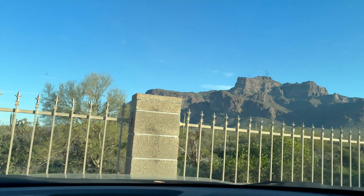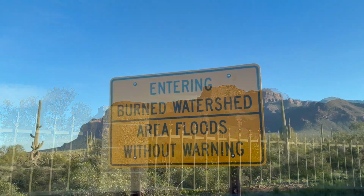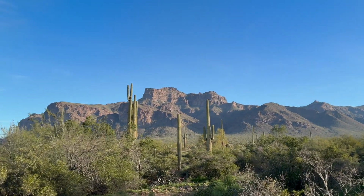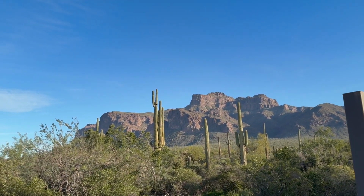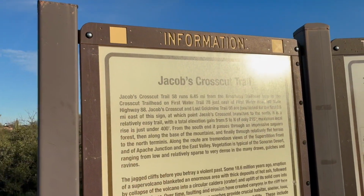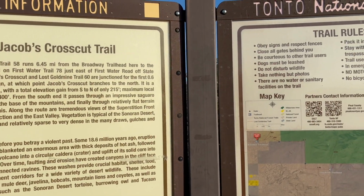Let's see if we can turn it that way. Okay, we are beginning Broadway Cave. I think it's about 3 miles round trip. Look at the views. You can see Flatiron straight ahead there. Amazing. We are going into the Tonto National Forest. I'll go ahead and film this area here.